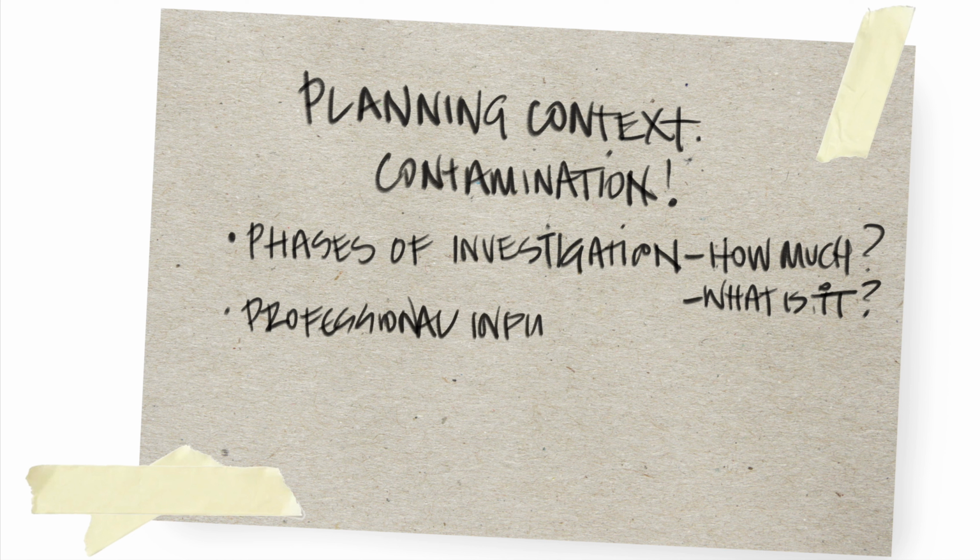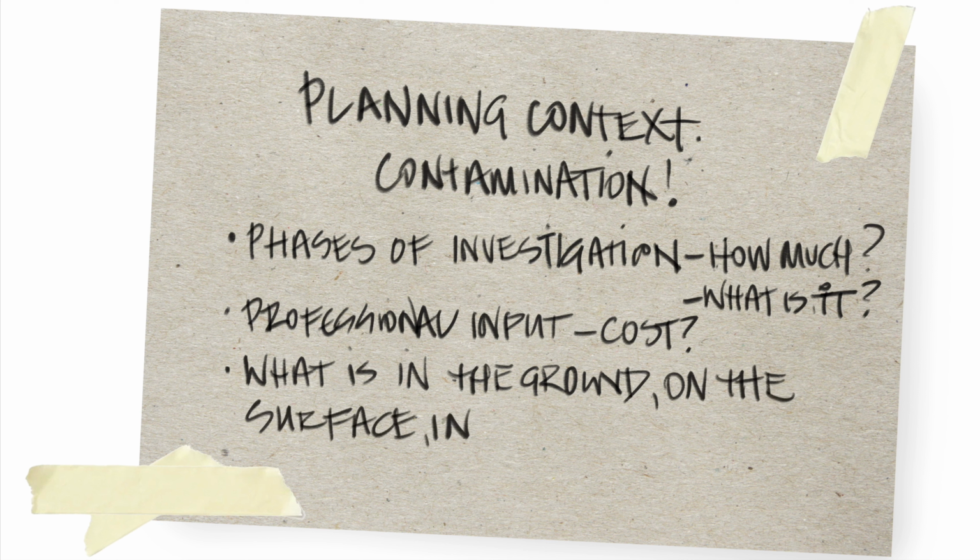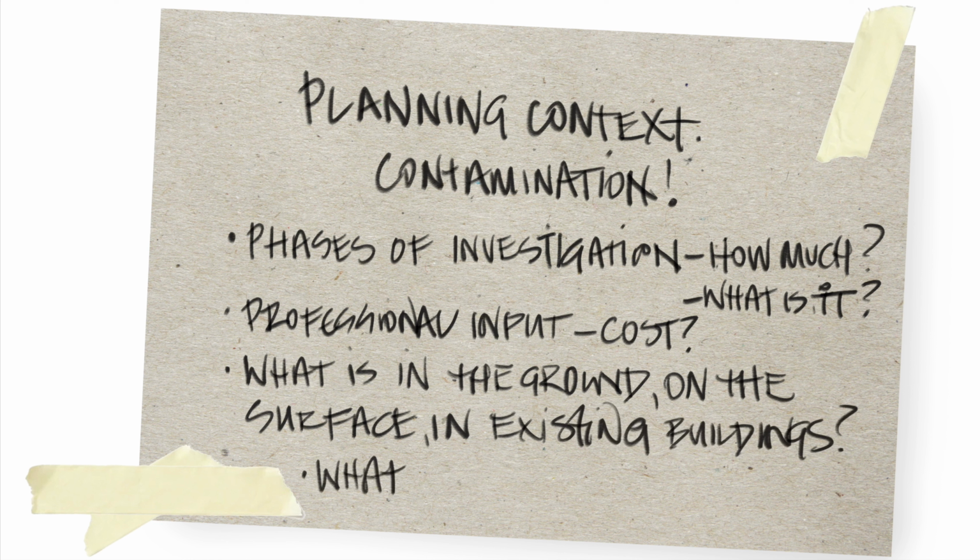Thinking about what is on the ground, what you can see, what might be in the ground, what the existing buildings are and what their previous use is, will give you a starting point to how to ascertain some of the aspects of the contamination or potential contamination on the site that you might be looking at.